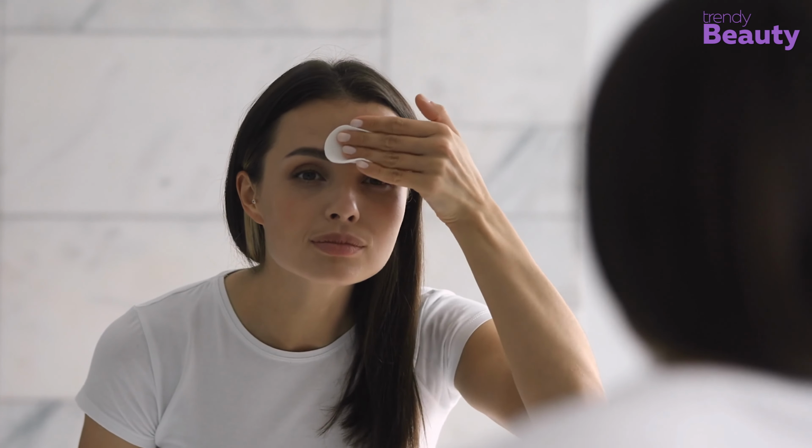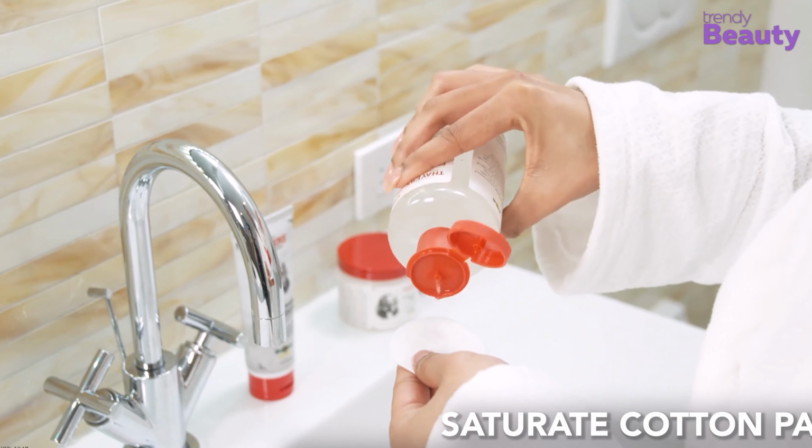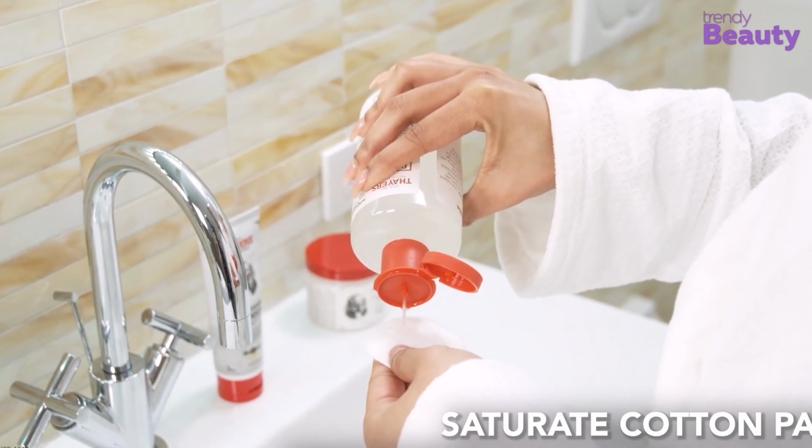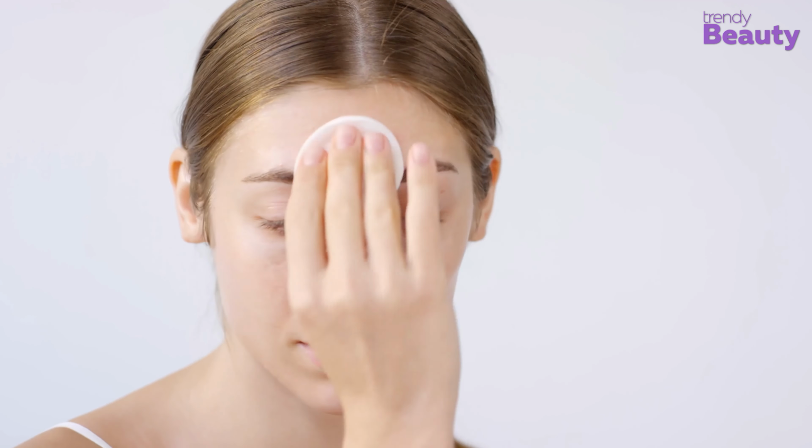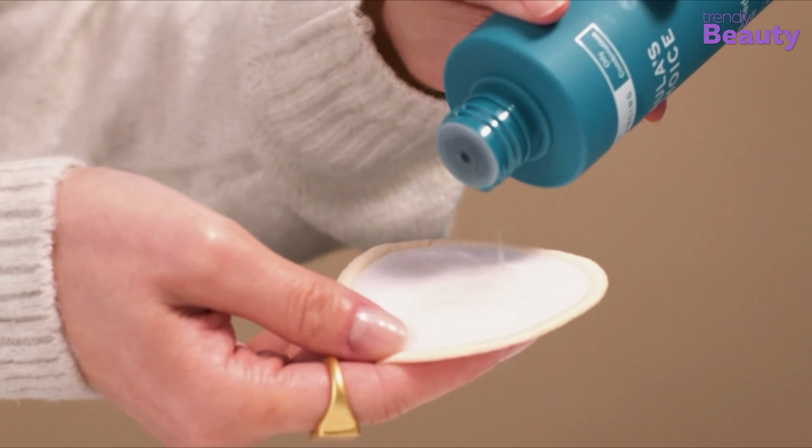After cleansing, now it's time to prep your skin for the upcoming skincare steps, and a toner is the right thing for ensuring that goodness. Toners are important to use as they remove the last sign of dirt and impurities from your face. It also helps to balance the pH level of your skin, and it's an essential product for those who have oily skin.